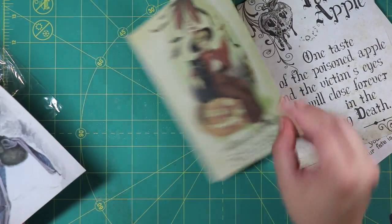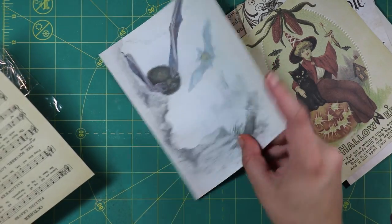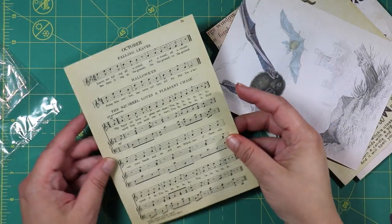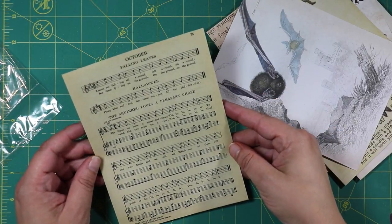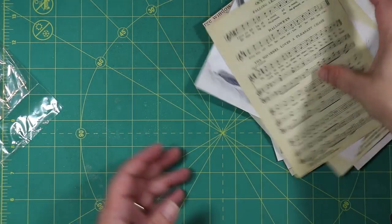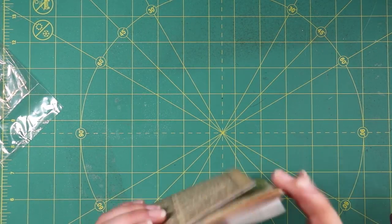Alright, and then there is this one. And this one. And then look at this. It's music. It's October Falling Leaves. I need to buy me some music books and get something going. That is so adorable. I thought it was well worth the $3. I think that's what I said.